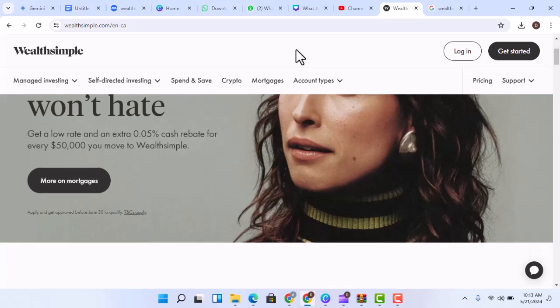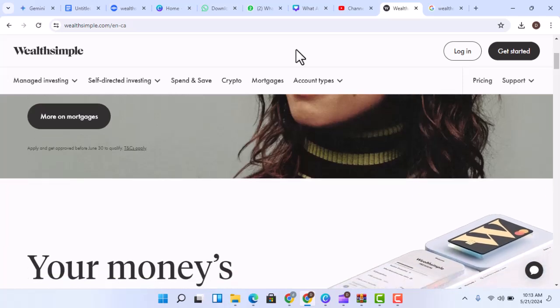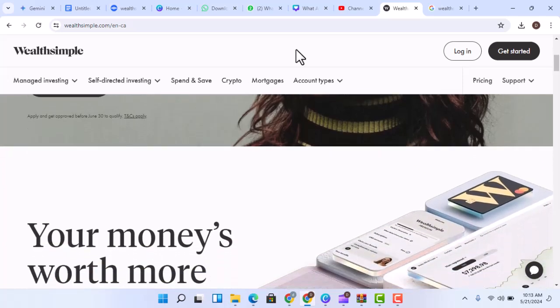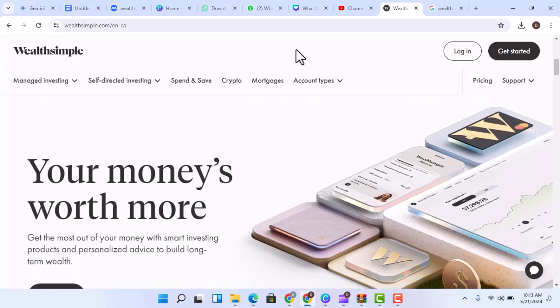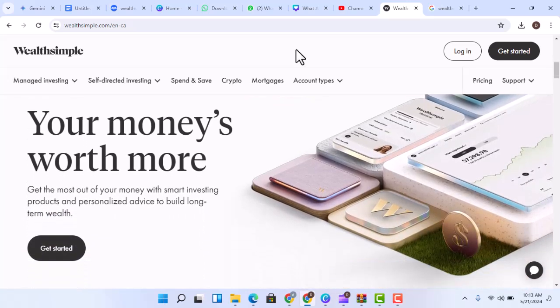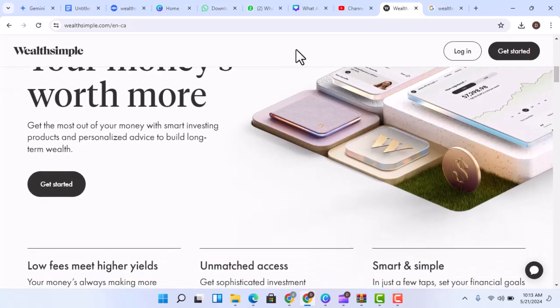Understanding Wealthsimple. Wealthsimple is a Canadian fintech company that offers a range of investment and financial services. Unlike traditional banks, Wealthsimple doesn't have physical branches. Instead, it operates entirely online, making it accessible to anyone with an internet connection.